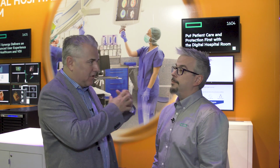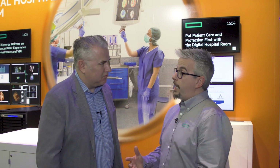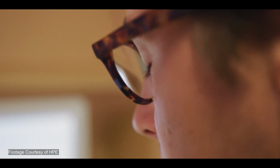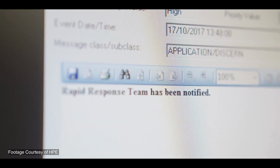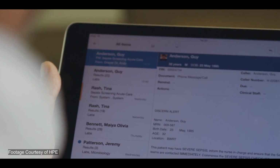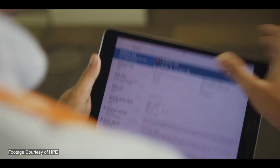So when it comes to the actual clinical side, the hospital side, how is HPE getting in there then to help? So again, we have networking within the hospitals that helps clinicians connect to the patient data at any point in the hospital. It keeps it secure, so we've got role-based access to that information, so the right people can get the right access to that data. It's performant as well, so we can get that data to them quickly.